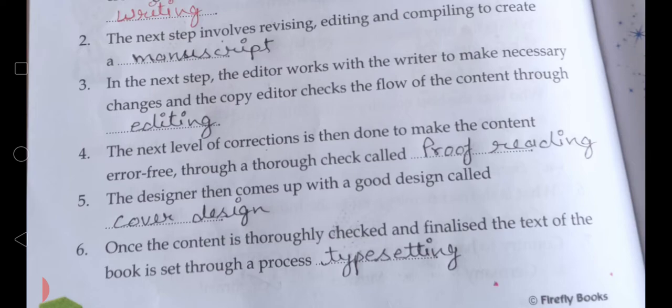Sixth number is, once the content is thoroughly checked and finalized, the text of the book is set through a process called typesetting.